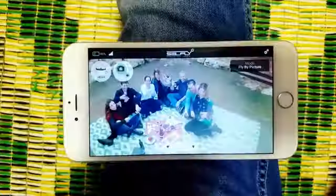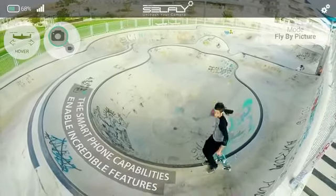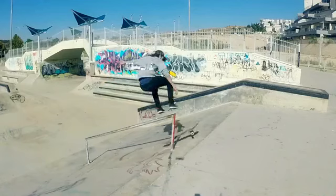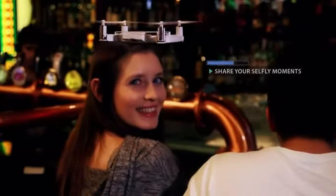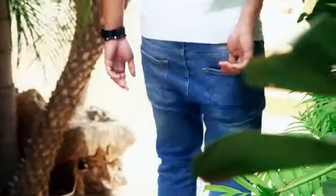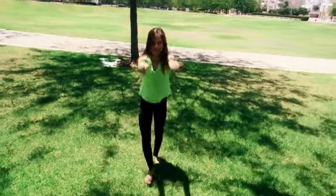Selfly is a smart flying camera. Anything your smartphone is able to detect or process could be sent to control Selfly and enable incredible features like face and smile recognition, sweep panoramic, or even follow your movements. And of course, you can share them instantly on all your social platforms. Selfly folds to a 9mm slim design thanks to the unique motor folding mechanism, so it can easily fit comfortably in your pocket. Selfly is your point of view from a new, exciting angle.